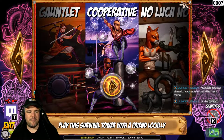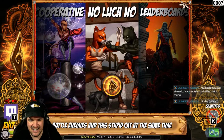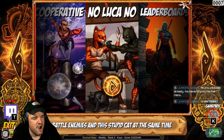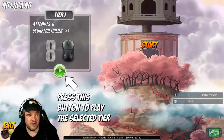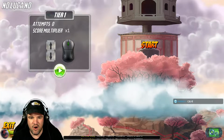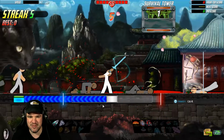Also, yeah, cooperative. How did they add co-op to this? Oh my god, I can't even imagine that. Battle enemies and this stupid cat at the same time. Okay. Unfortunately, I don't have anyone here to try the co-op with, but I might try to get Hobby Knob to play that with me at some point. Oh god, they have a Mortal Kombat challenge mode! Like a challenge tower. Oh, bloody brilliant.